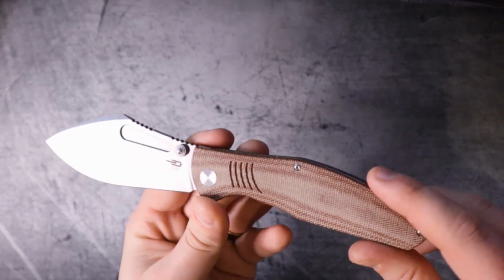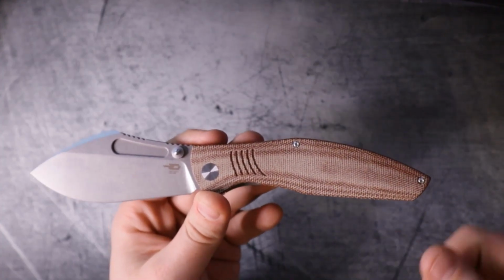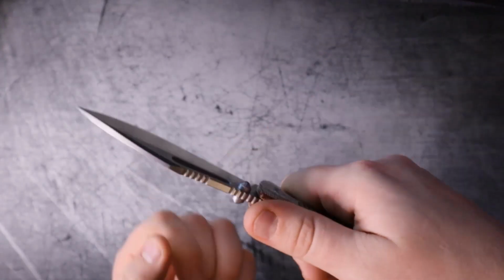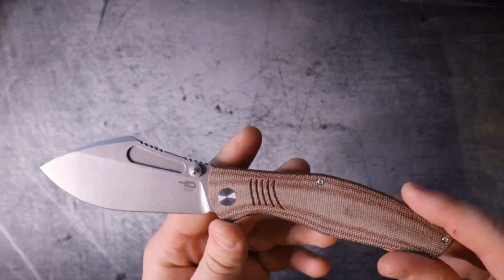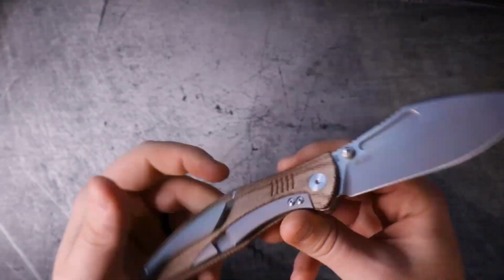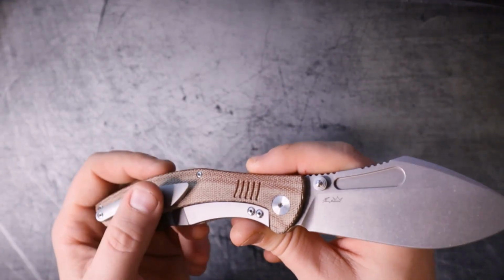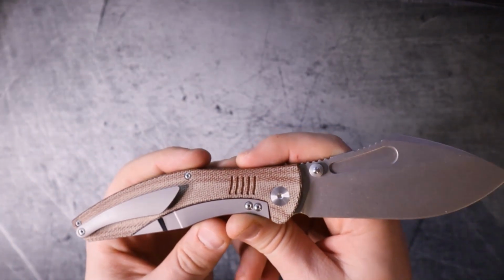You see, the beautiful thing about micarta is that it's going to patina over time naturally, much like brass or copper would, and that's cool. It's also much easier to grip onto. It has a natural grippiness that you don't necessarily get with titanium. Titanium looks beautiful and it's very, very good at being corrosion resistant, but it's also slicker. It's harder to hold on to. They get snail trails over time, and it just doesn't patina as well with age.